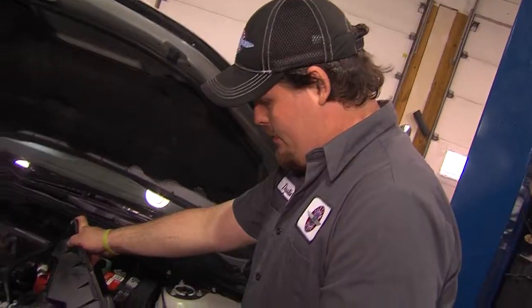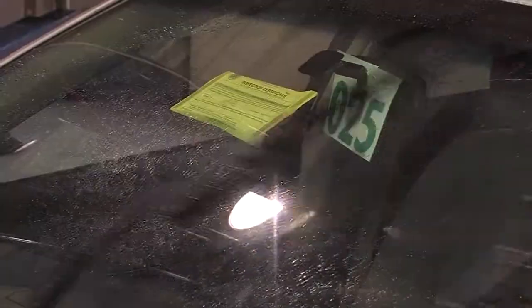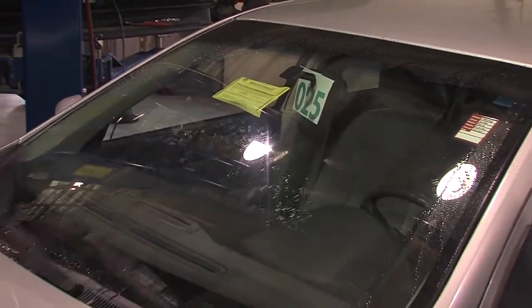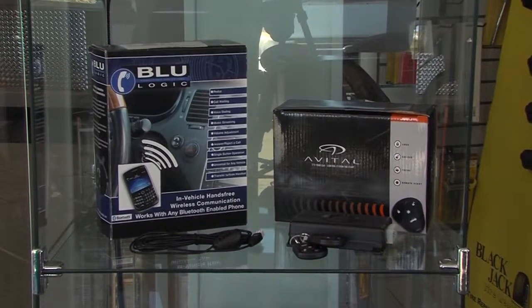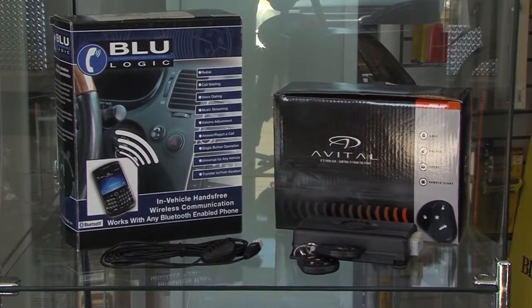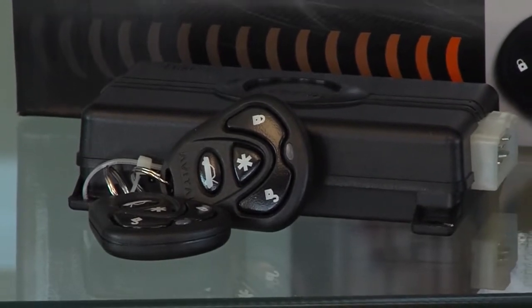Some additional tips: have your air filter checked and replace it with a new one if it's time. And you'll also want to make sure the windshield wipers are doing their job right. And if you plan on taking a road trip this summer, Brian says a remote starter may be a good option for your car. Many people think of them in the winter, but in the summer, they're also convenient.